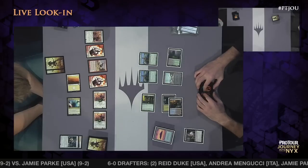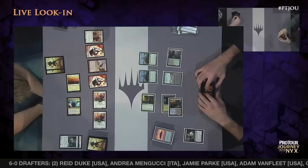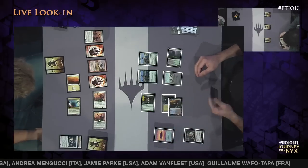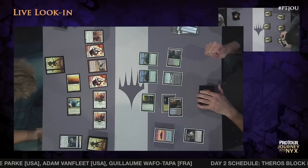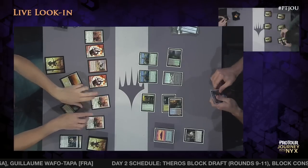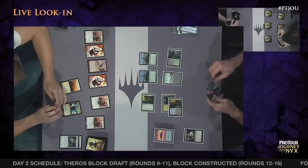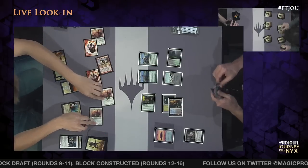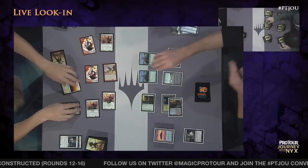Gaining 2 life every time Jamie plays a land is just absolutely huge here. I mean, that negates any one of those hoplite attacks, being able to block. It looks like Stanislav has a lot of permanents on the board, but he is going to be hard pressed to get through this offense or this defense. And he's still on just 2 lands, one of which is a Mana Confluence, so that's not a big help in terms of the overall life totals. Yeah, I guess at this point your deck just does what it has to do.